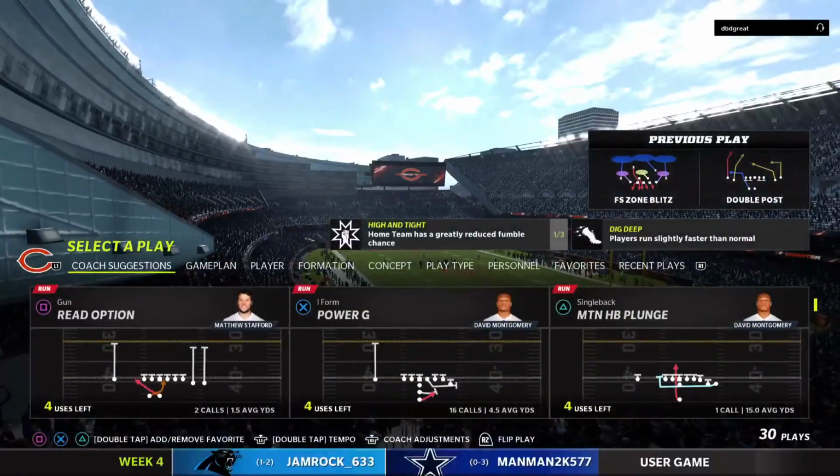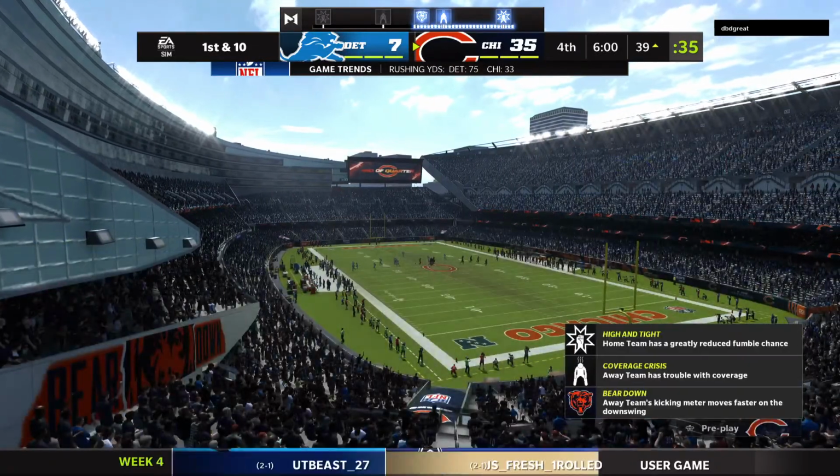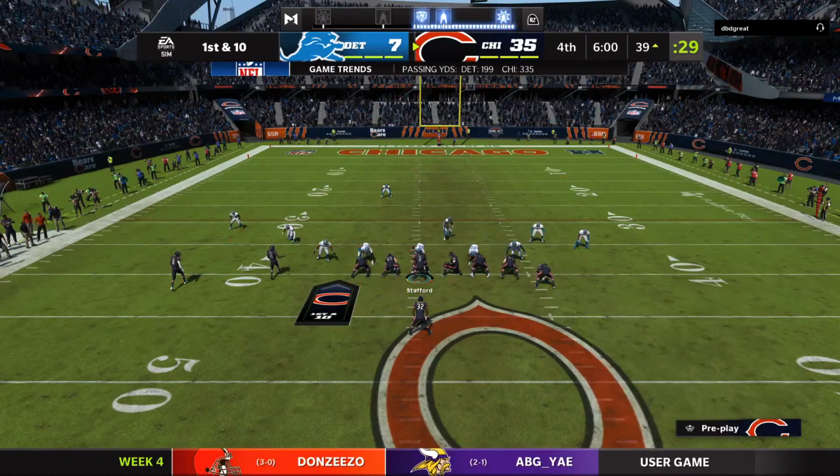And as they come to the line, they will not be able to get off another play as time has run out on this third quarter. We'll return with more after this break. You're watching the NFL on EA Sports.